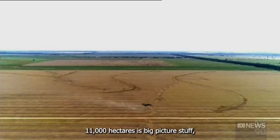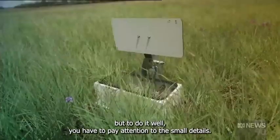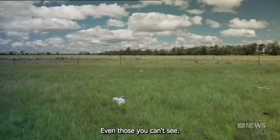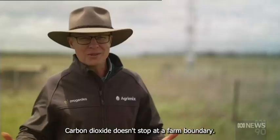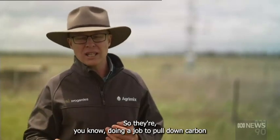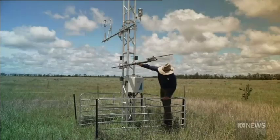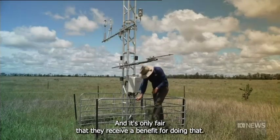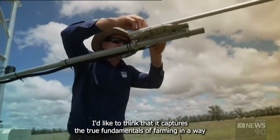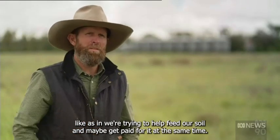Farming over 11,000 hectares is big picture stuff, but to do it well, you have to pay attention to the small details, even those you can't see. Carbon dioxide doesn't stop at a farm boundary, so they're doing a job to pull down carbon from the atmosphere for greater humanity, and it's only fair that they receive a benefit for doing that. I'd like to think that it captures the true fundamentals of farming in a way, like as in we're trying to help build our soil and maybe get paid for it at the same time.